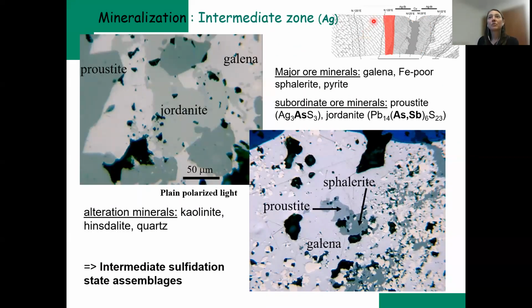The intermediate zone, which is just silver, you have prostite, you have jordanite, again arsenic, antimony, with kaolinite, hinsdallite, which is an APS mineral, and quartz. So as you can see here, the intergrowths are very fine-grained, so kind of difficult to separate during the processing stage. Right here, the kaolinite, prostite, and jordanite. And again, these minerals are intermediate sulfidation state assemblages.